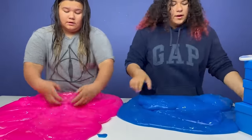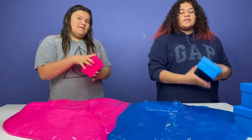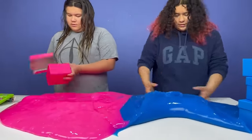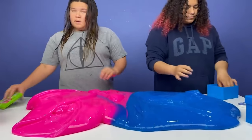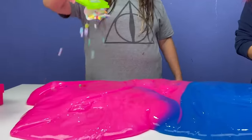Woo! Okay, let's start adding in our ingredients. Okay, let's open our first box on the count of three. One, two, three. Woo! Winners! I got beads! Okay, wait, this is falling off. Oh no! Okay, all right, let me add in my beads. Let me add in glitter.